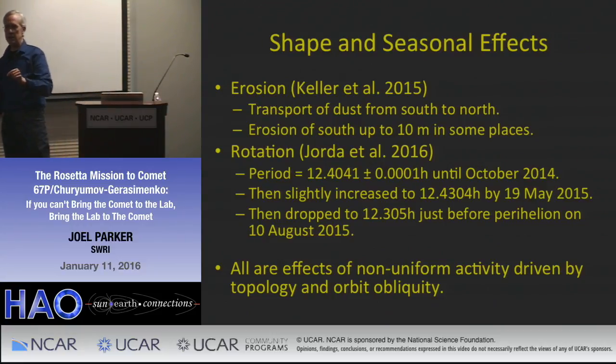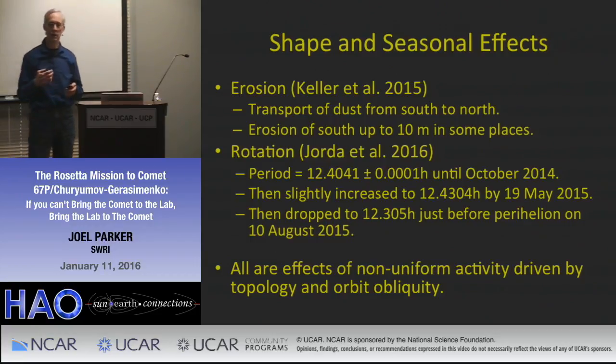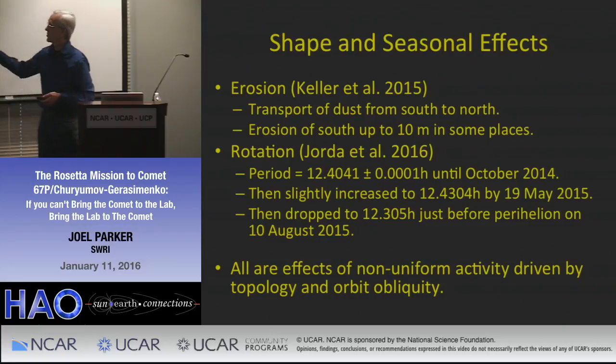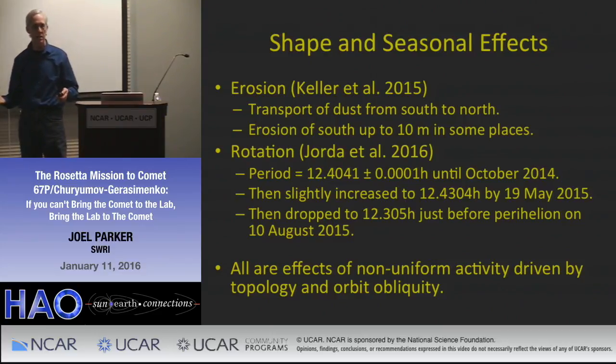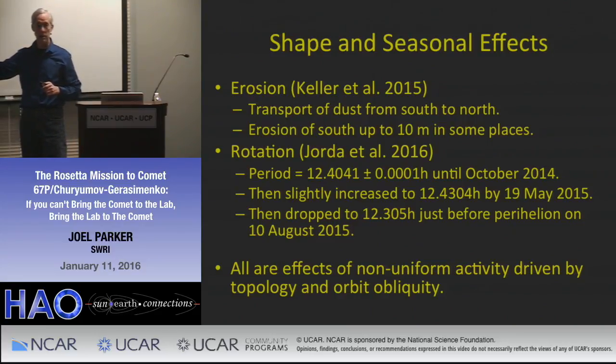Because of seasonal effects and the activity of the comet, you can have irregular solar illumination that causes more or less activity and re-radiation on different parts of the comet. So first of all, the shape and seasonal effects drive things like transport of mass from the part that's currently hit by the sun to the parts that are cold. And the southern hemisphere is pointing towards the sun. It has its summer during perihelion. So the southern hemisphere really erodes a lot, and a lot of that transport goes to the northern hemisphere. So you have a change in the comet properties there as well.